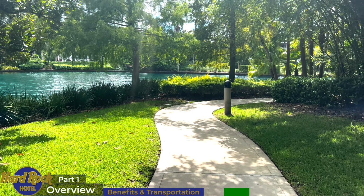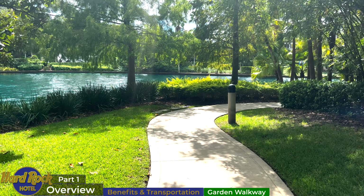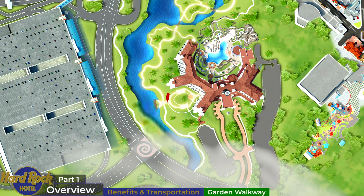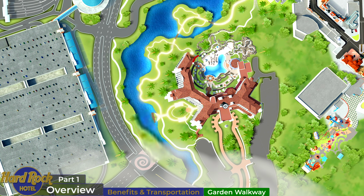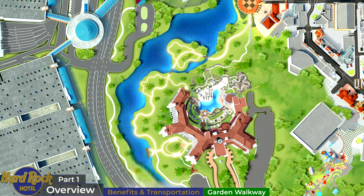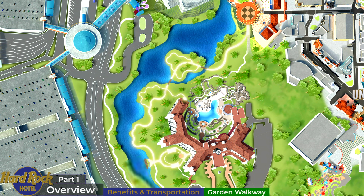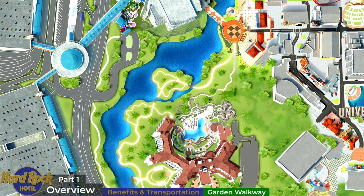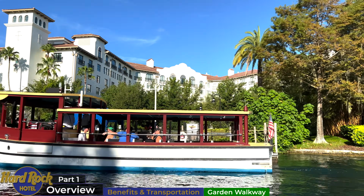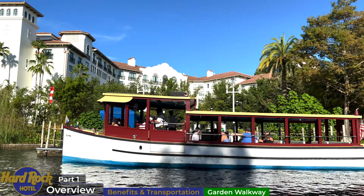The water taxis here are great, however the main selling point of the Hard Rock, I think, is its short walking distance to City Walk and Universal Studios. You can access the lush garden walkway from the Woodstock lawn, although there's a quicker route from the pool area. There's also an exit on the west side of the building. This walk will take you to the City Walk security checkpoint in less than 5 minutes, which will be quicker than the water taxi, mainly because you don't have to wait for one of the boats to dock.